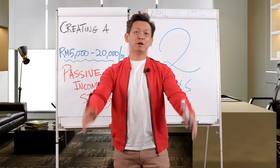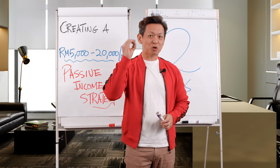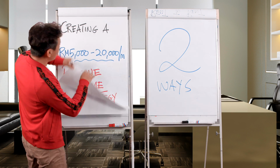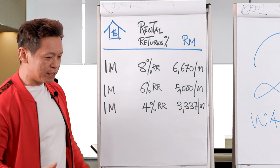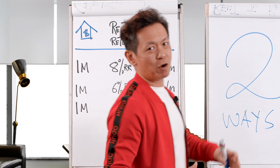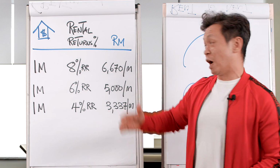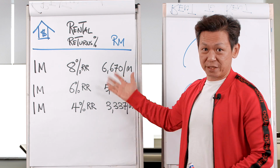So I'm going to give you a little bit of a magic formula in case you guys want to learn how to do this. So write this down if you're interested. The goal is basically to find properties that can give you a rental return of anything from 4 to 6 to 8%. Now, the higher the percentage, obviously, the better the returns.